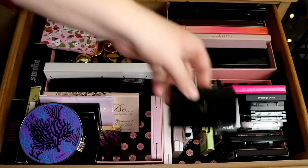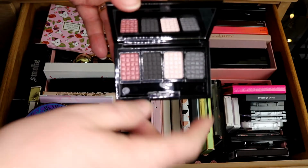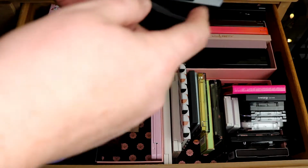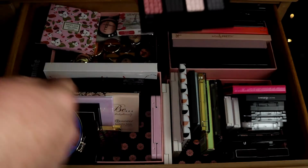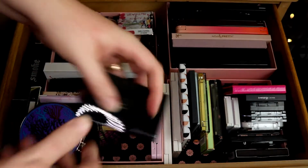Alright, right up here in front I have a Deuce eyeshadow quad. This I got in the Allure beauty box. When you first order Allure, they do send you this little 4-piece palette, and then quarterly you do get another shade to go in here. So I'll show you in one of my other magnetic palettes. I actually have more of these.